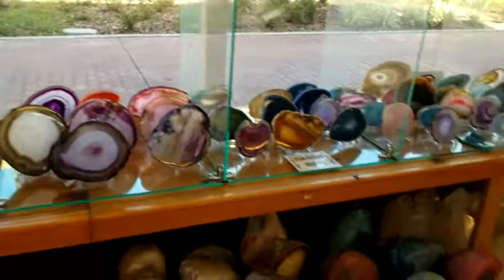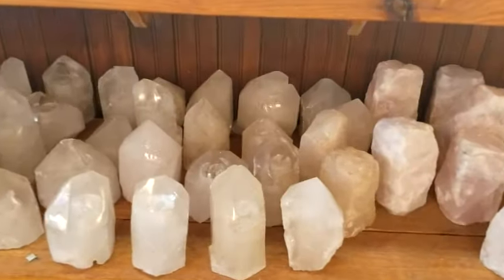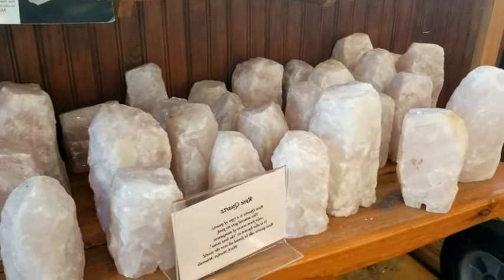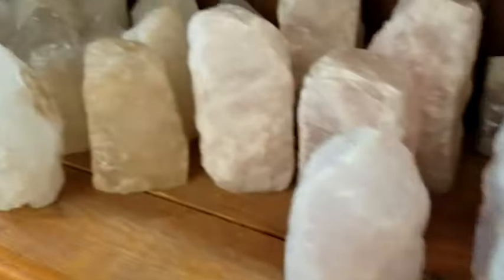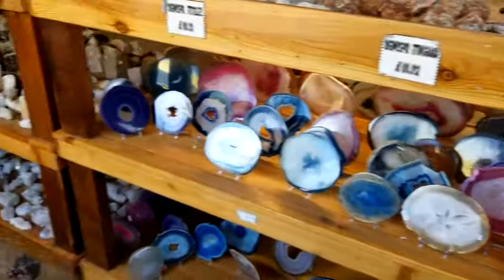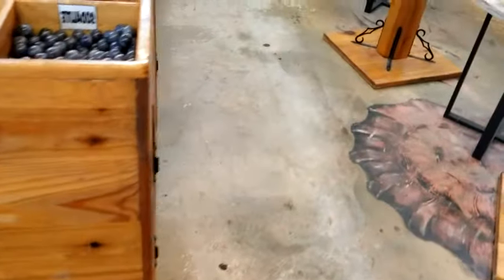Look at these crystal lamps. Rose quartz lamps. Oh my god, I love it. So this one's like $20, like $19.99. I don't even think that's bad. Look at all those. Gorgeous. Okay, I'm gonna pause for a second.